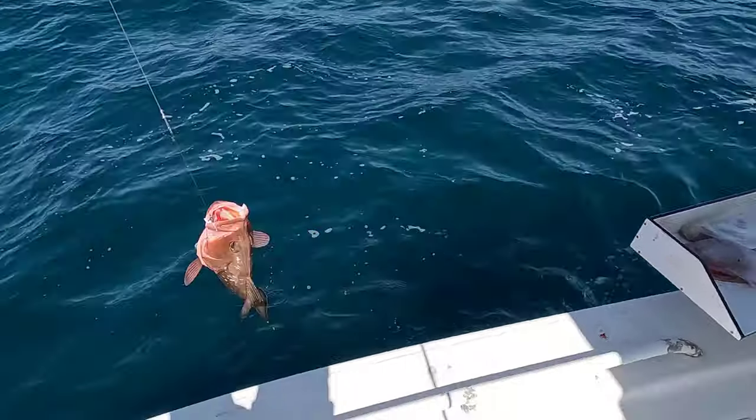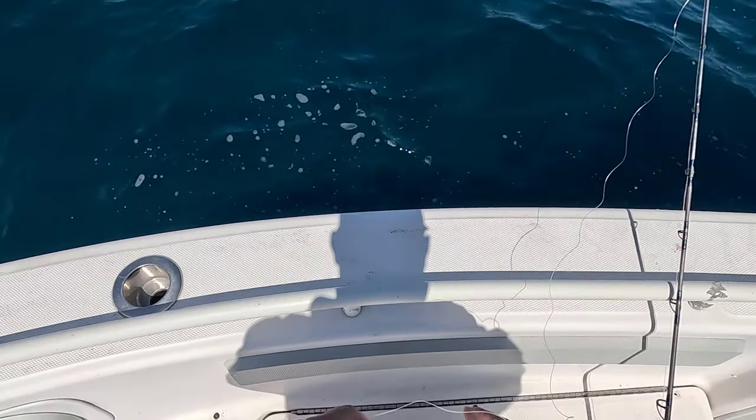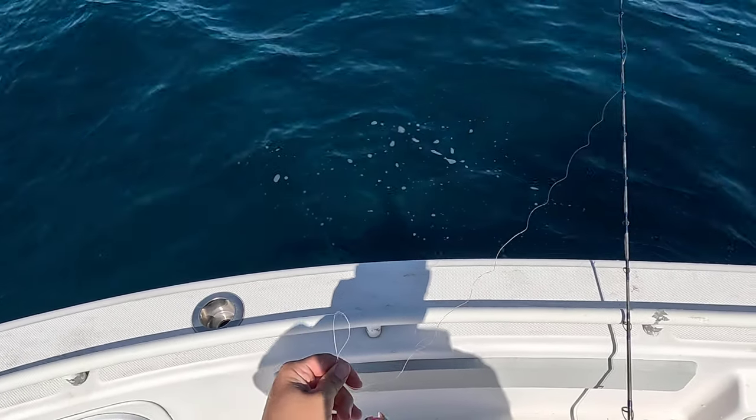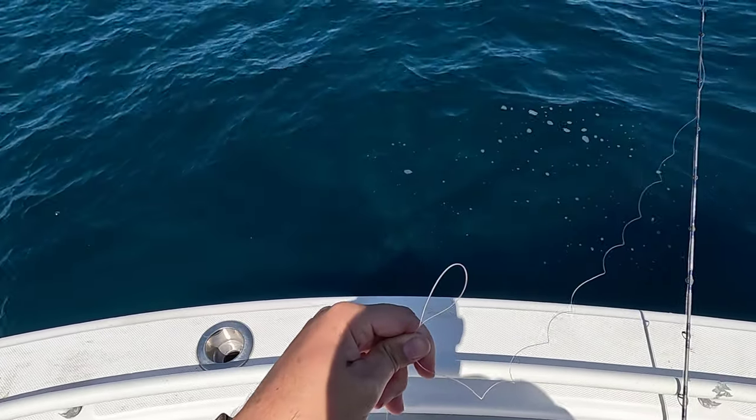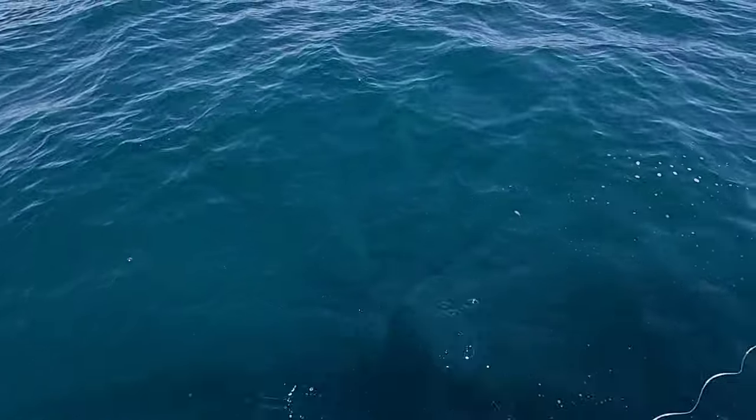Little girl. Yours, I think, was a lot bigger. Mine was bigger, but he ran. But we can't keep him anyway. Nope. Grouper doesn't open back up until, yeah, I know. Out of season and short, so. Is it May? Back you go. May, that's correct.